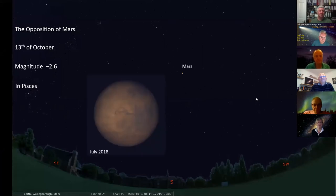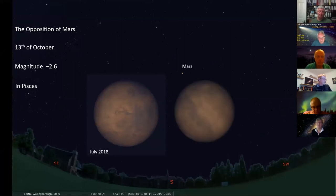So it's in Pisces. So here's what it was like 2 years ago at opposition, when it was a perihelic opposition, closest to the sun. So it's at its biggest and best. Of course, it was low down, but they didn't get a really good view because of the dust cloud. But this year, it's not that much smaller. So when it's at opposition, that's the size it's going to be. So it's not quite as big, but it's not far off. So it's already started to give us some really nice views as it gets bigger.